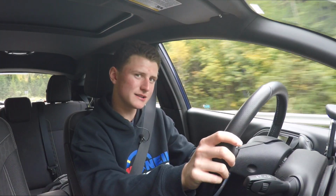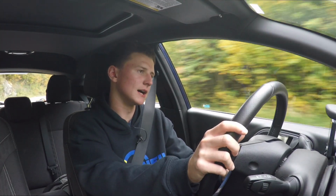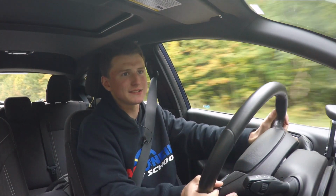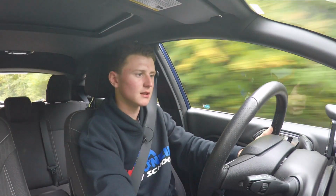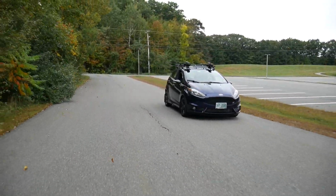So the ride in this car is a little stiff. I actually really like it. I don't find it to be too stiff for long journeys. Some people think the car's too stiff. I definitely drive one. If you're planning on doing a lot of road trips in the car, drive one, try out the seats, because it's definitely stiff and it's a little bouncy, especially at low speeds. I don't have a problem with it. The brakes are excellent for a car like this.